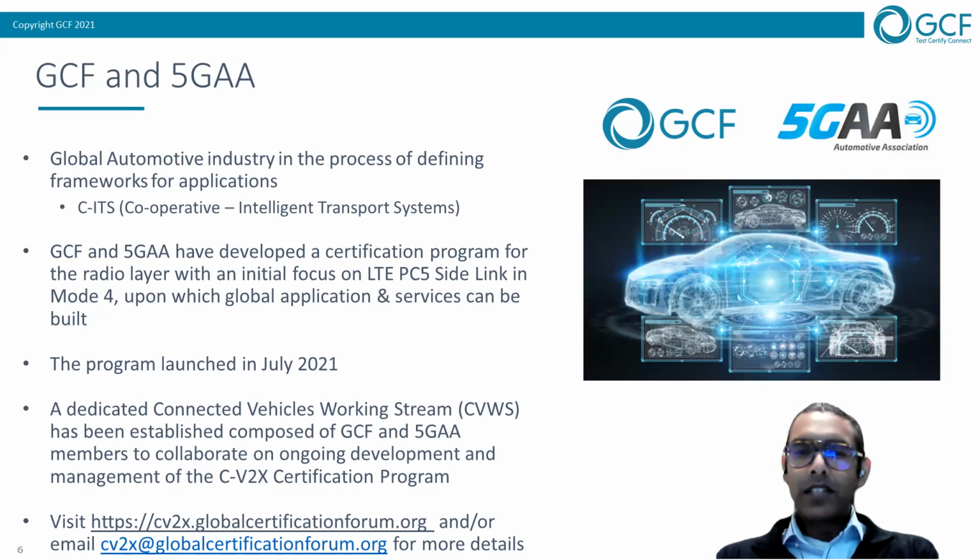The group currently meets on a monthly basis via web conference calls and coordinating work with other working groups within the GCF as well as within the 5GAA, such as with the Working Group 3. Details of this program can be found on our dedicated certification portal, cv2x.globalcertification.org, where I urge you to go to get more details and access additional material.